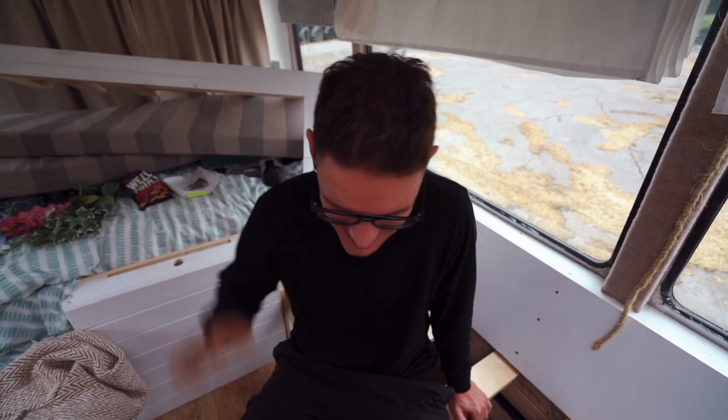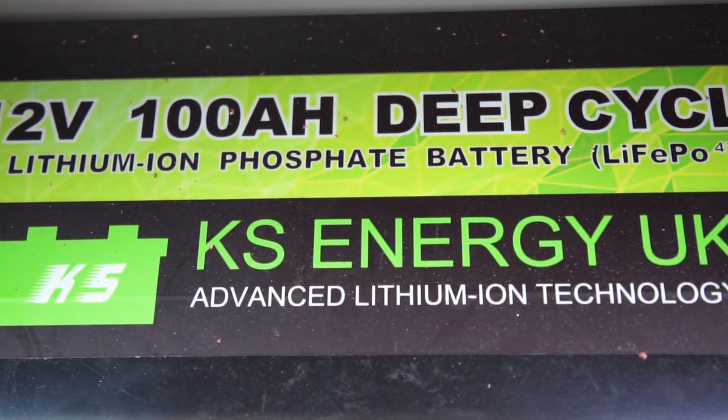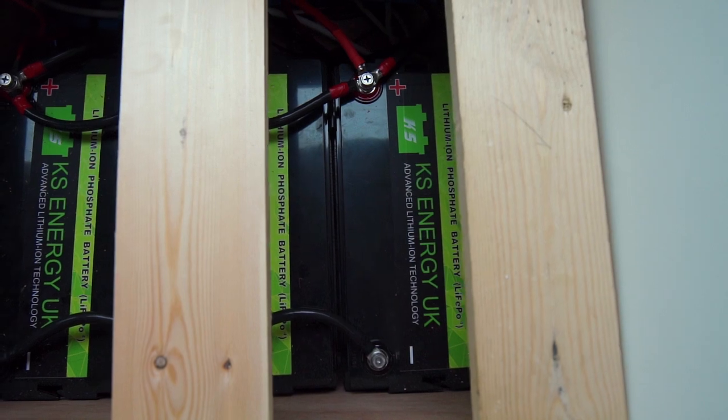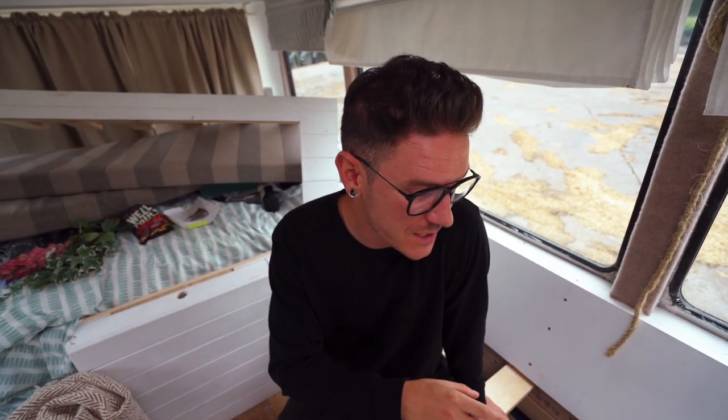Lads, this is our new electrical setup. We've been waiting for this for so long and I'm so excited that it's finally in. So we're gonna start underneath this bench where our lithium batteries are. So we've got 3 100 amp hour deep cycle lithium batteries, which are top notch. We did have lead acid batteries, which were just terrible. They don't hold their charge as well. And these lithium ones, they hold their charge like a mobile phone does. So they last much longer. So we've got 300 amp hours, which makes it a 300 amp hour setup.